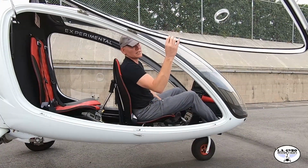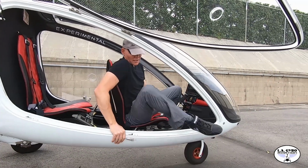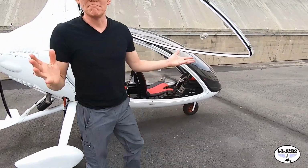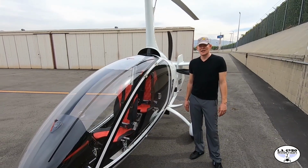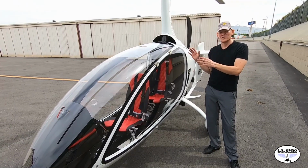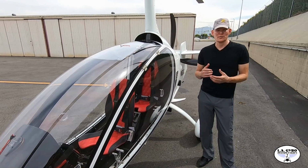And then opening the door is a snap, and then to get out, I just usually put my hand here on the keel or the body, and then step out. No problem, real easy. And for the passenger, it's actually even easier. Again, this is a really unique design in that it really is two gyroplanes in one. You have both the comfort and convenience of an enclosed machine and the utility and the enjoyment of an open air experience with the doors off.